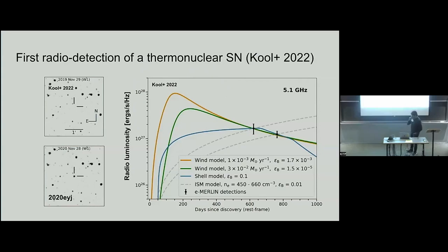So typically when I give this talk, I talk about what we learn from non-detections of type 1a or thermonuclear, but a couple of weeks ago, we had the first radio detection of a thermonuclear supernova. This is in a paper by Eric Kuhl, 2022. And this was a helium-rich 1A CSM. And you can kind of see the radio detection over here.